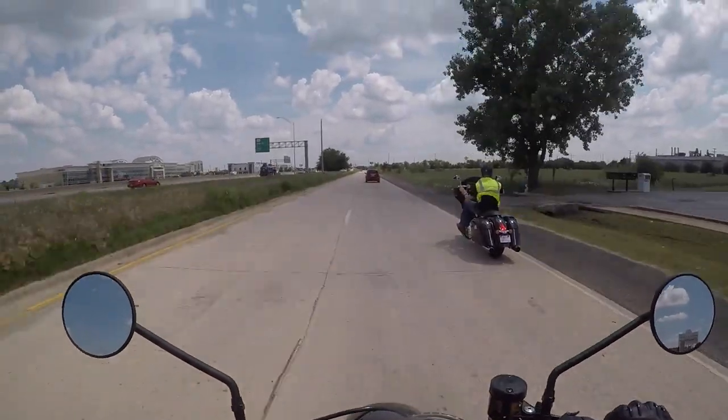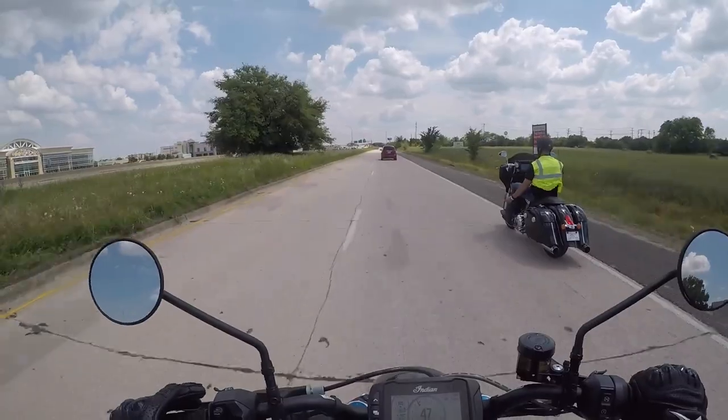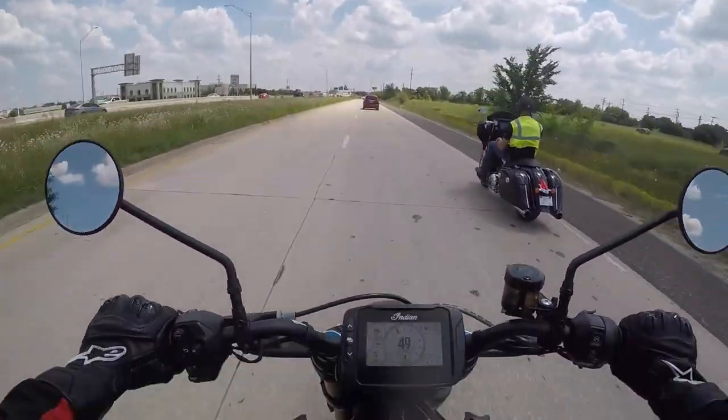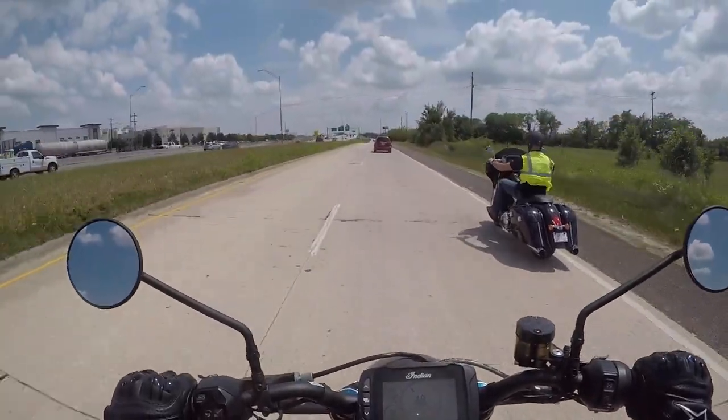Dude, the rear tire broke loose back there when I was coming out. Torque. Okay, this thing is quick. This thing is quick already, man.